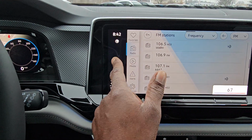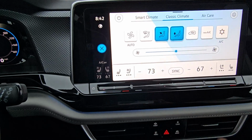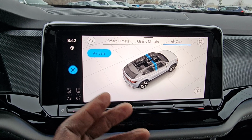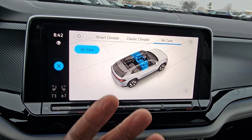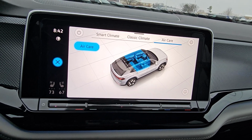Now I do also have on the climate control here, I can bring it up just by touching that little icon there, and that brings up this screen here. I have Air Care, which is my air filtration system, which will scrub the air and circulate the air. It filters the air before it circulates it through the cabin, so outside air like roadkill, maybe skunks or a stinky landfill or even a hog farm, you're not going to smell in the car.